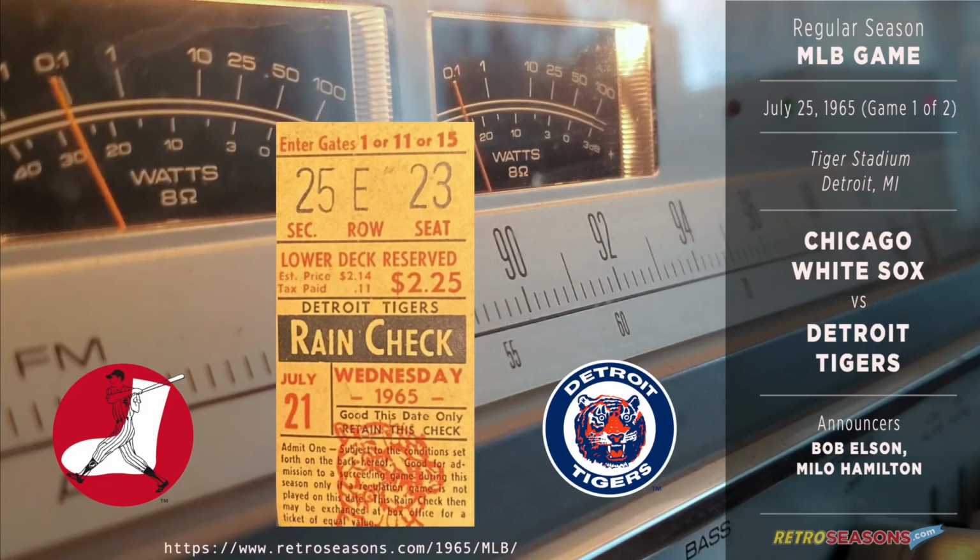On 1, 2, 3, 4, 5, 6 hits. No errors. 2 men are left. We are now in the middle of the 6th, and it's the White Sox leading. White Sox 9, Tigers 4.